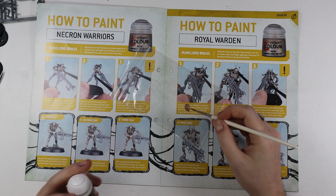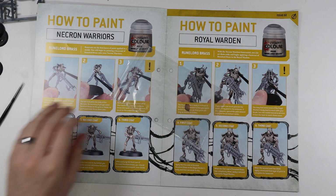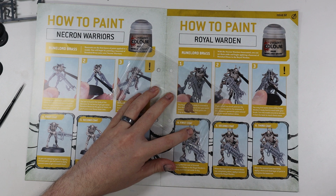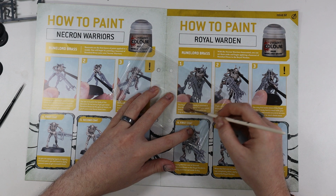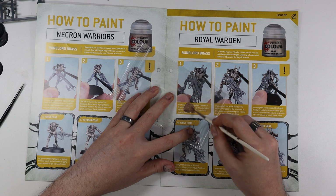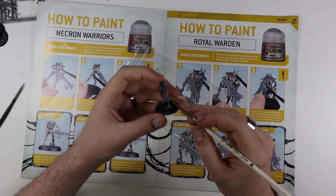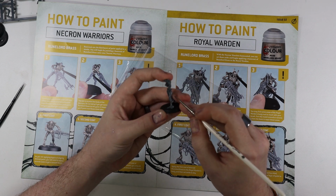brushes. So here's some Runelord Brass. Put it on a palette, add some water, get it to a nice smooth consistency. You want it smooth, that's the key, so as you put it down, it's not building up on the edges and going chunky. So what they'll want you to do is basically follow this guide.